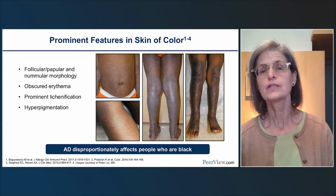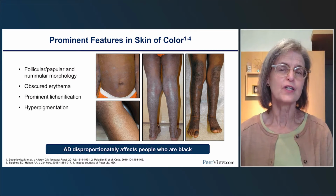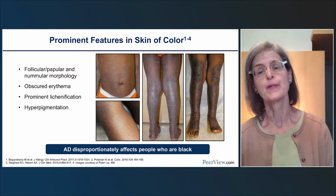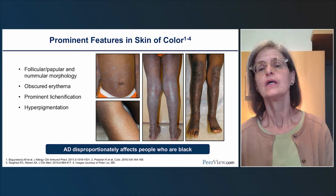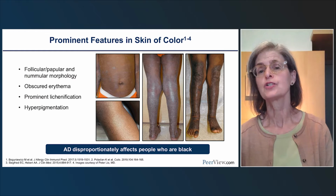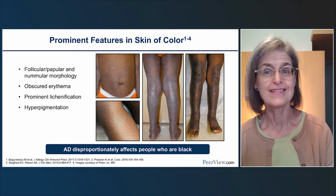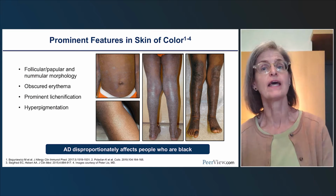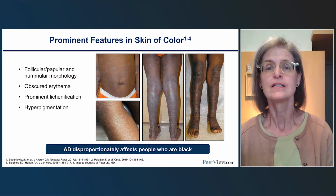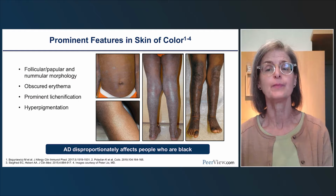I think it's important to recognize that skin of color has different types of features, and it makes it a little bit difficult to assess severity as it has been defined by lighter skin types. So follicular and papular and nummular morphology is more commonly seen in darker skin types. It's really hard to see erythema, so you have to take that into consideration as you're adjusting your sensitivity to how to diagnose severity. Lichenification tends to be more prominent in people with skin of color.